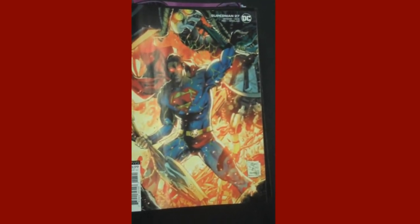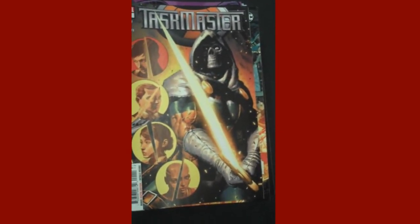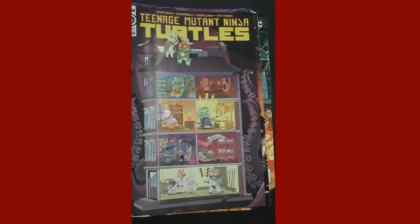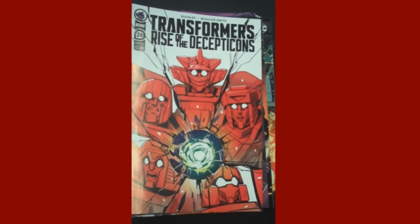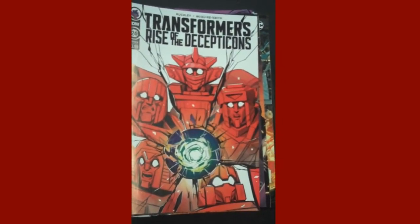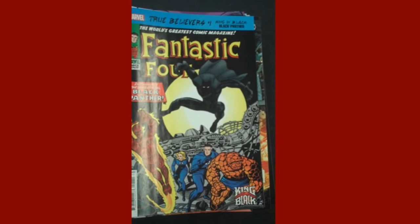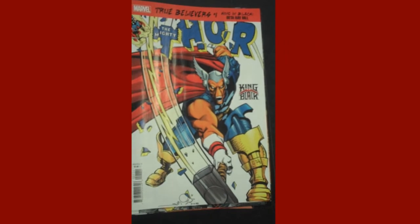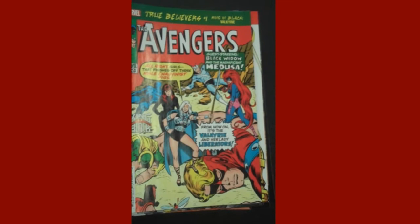Marvel is up next with issue 1 of Taskmaster. Sounds like Mr. Fox's prom date today. IDW is up next with issue 111 of Teenage Mutant Ninja Turtles. Also from IDW, issue 24 of Transformers, Rise of the Decepticons. Also from Marvel, we have several of their true believers. That is the King in Black Black Panther, King in Black Beta Ray Bill, and King in Black Valkyrie.